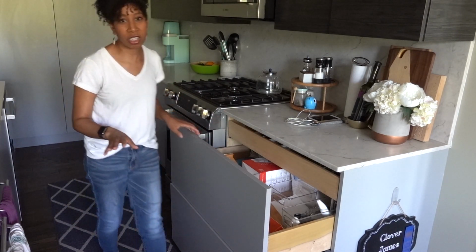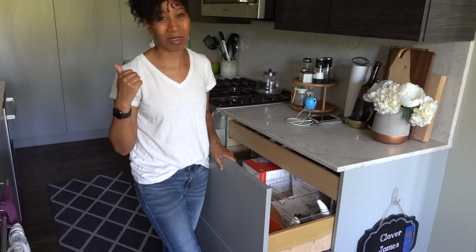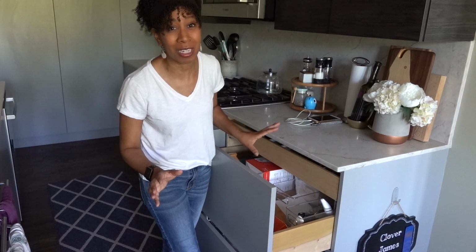So when you're doing your kitchen, try to do it in zones. And if you find something that needs to go to another zone, just sort of move it out and deal with it another time. So try to focus on one little thing at a time, then it'll give you good momentum to keep on moving.